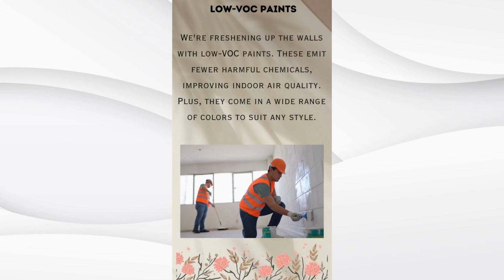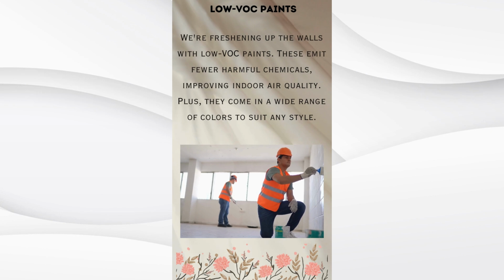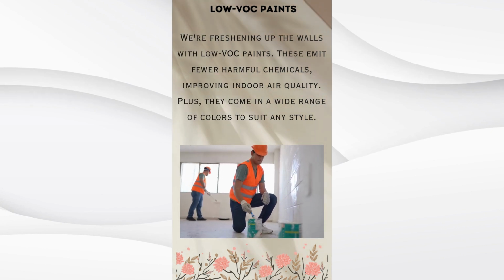We're freshening up the walls with low VOC paints. These emit fewer harmful chemicals, improving indoor air quality, plus they come in a wide range of colors to suit any style.